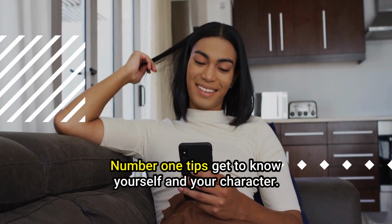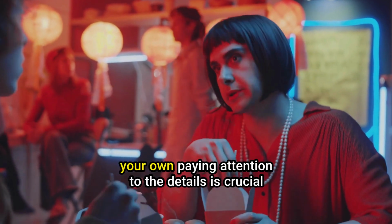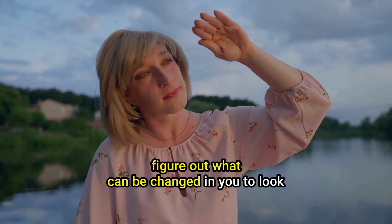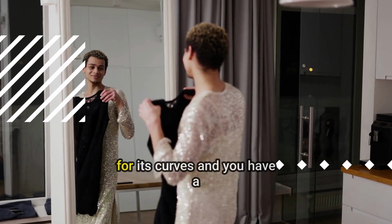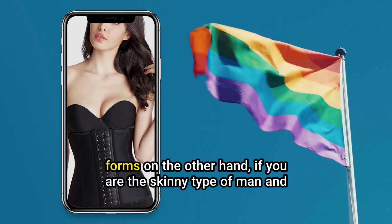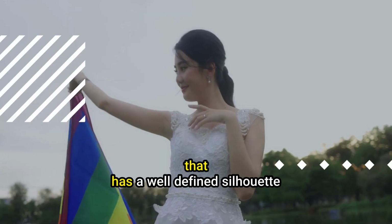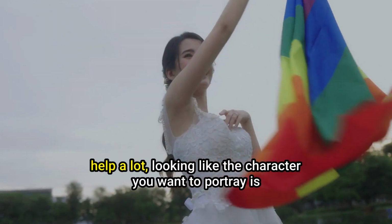Number 1 Tips. Get to know yourself and your character. You've got two major subjects to study here, your character's body and your own. Paying attention to the details is crucial, and you have to figure out what can be changed in you to look like your character. For example, if your character is known for its curves, and you have a standard masculine frame, you'll need to use waist trainers or a corset, plus some breast forms. On the other hand, if you are the skinny type of man and want to cosplay as a woman that has a well-defined silhouette, padding your hips and adding some breasts is surely going to help a lot.